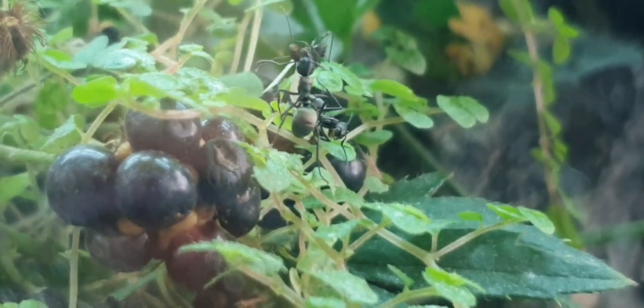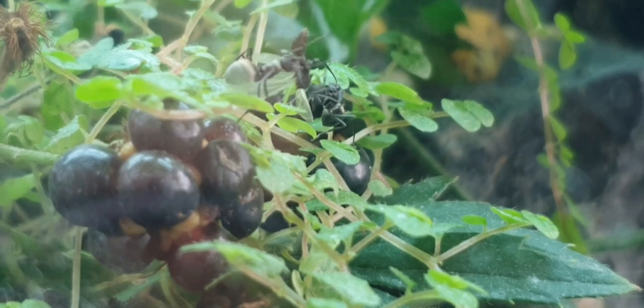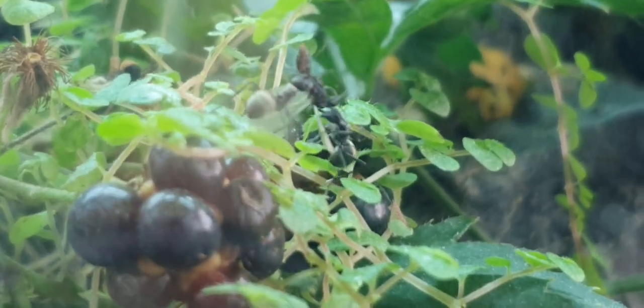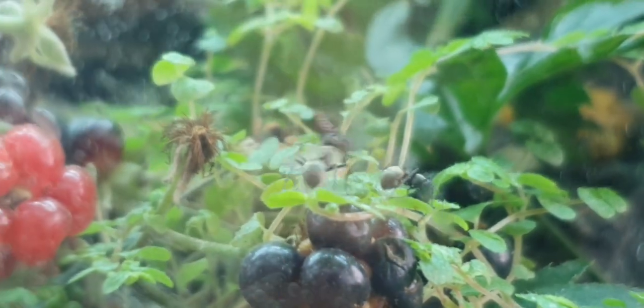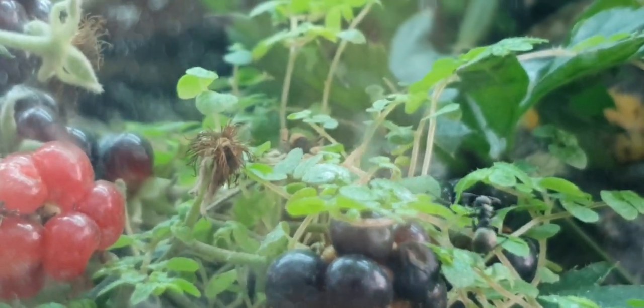And I got this clip because I thought it was really cool. This Polyrhachis Dives caught what looks like a fly or mosquito or something, and he's really proud and showing off to another worker before he drags it back to the nest to be eaten. Thought it was really cool, and I got the footage, so here you go.